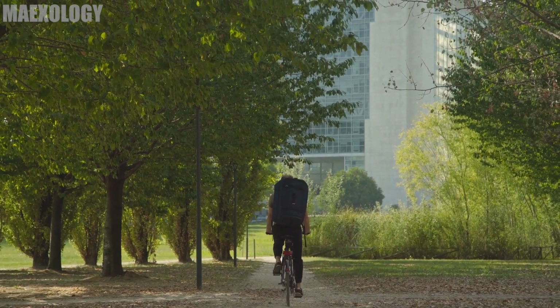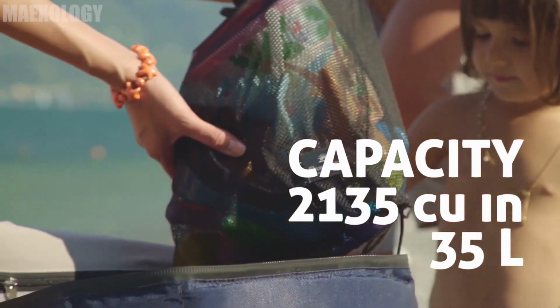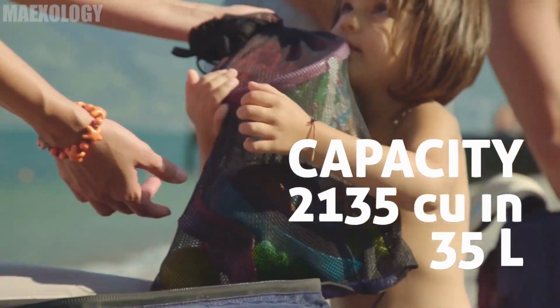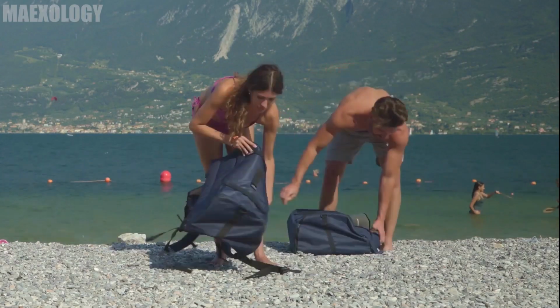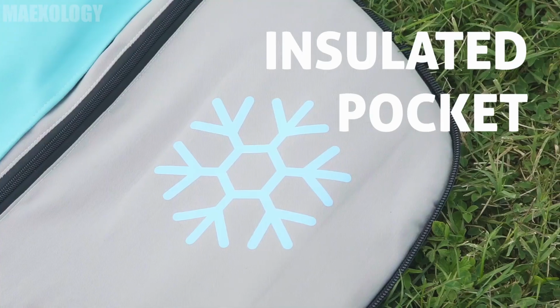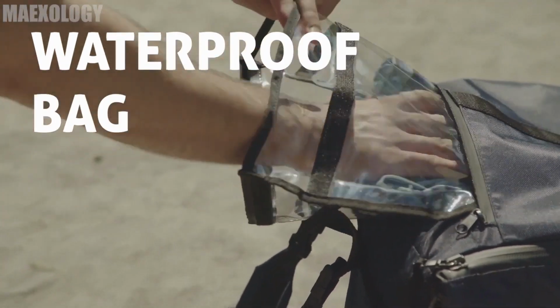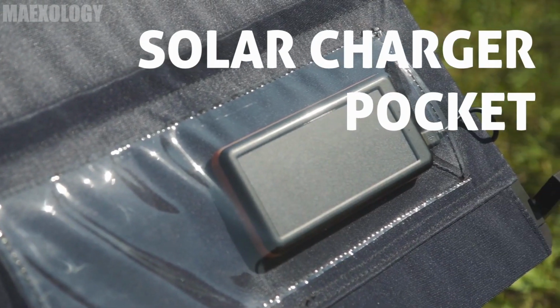It is incredibly pleasant to carry, even on a bicycle, because of its unique shape and padding. A full day's worth of necessities can be brought and optimally organized. With the high capacity of 35 liters of free volume and its numerous practical pockets, BeachBack can accommodate all of your needs and provide you with countless opportunities to recharge in close proximity to nature.